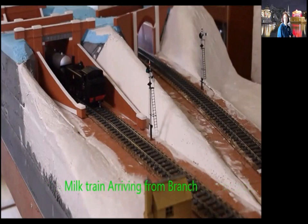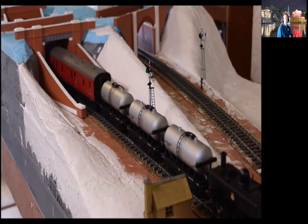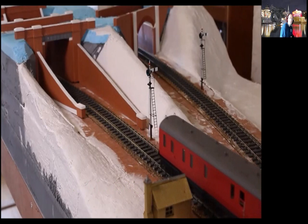We will leave you now with a couple of sequences of trains running. All of the trains are in various stages of completion, but hopefully they will give you a feel of how the layout will be run and the look of the layout when finished.